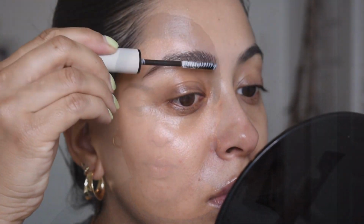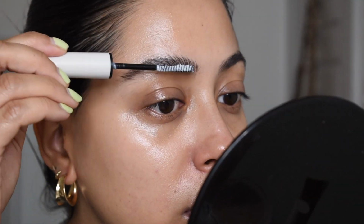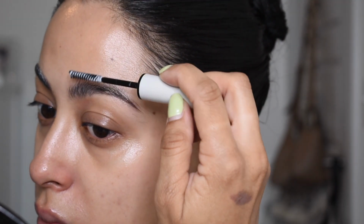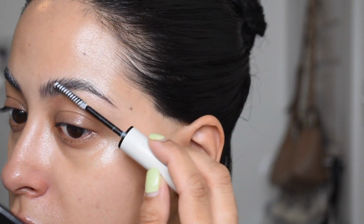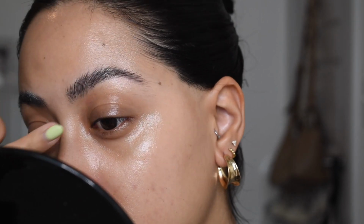Again, I'm going to go in with the Refy Brow Gel, but I will be going in first. That way I can tell if it actually pills that way or flakes that way, or was it just the tinted moisturizer that did that. But overall, I freaking love this product just because it really makes my brows look set and fluffy and kind of laminated, but without looking like I blew up my eyebrows.